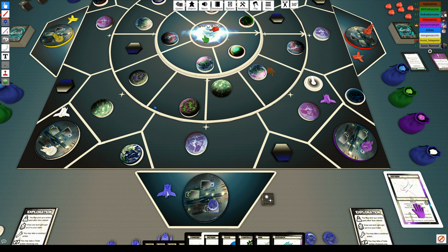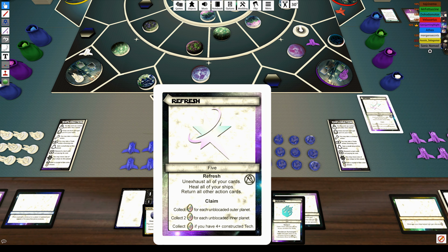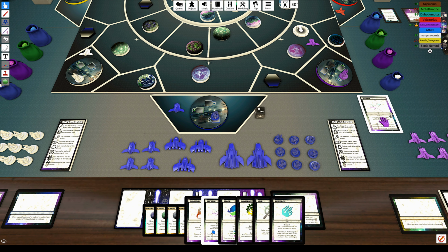Then the last part of the refresh card here is that if you have built at least 4 technologies, you collect 1 light. So we're all kind of trying to get at least 4 technologies, so each time you play that card, you're going to gain a light, which is really good. Let's see here.